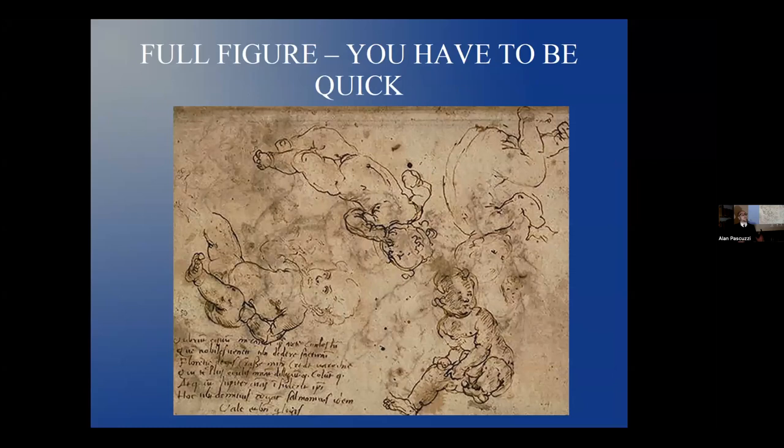And this is a study by Verrocchio. Full figure studies are possible. They have to be smaller. And this is where you can see that you have to have a knowledge of the anatomy in order to capture the movement of the figure. You can see all the different studies on this sheet. Full figures, very difficult to do. This shows the artist's skill in capturing the baby anatomy.